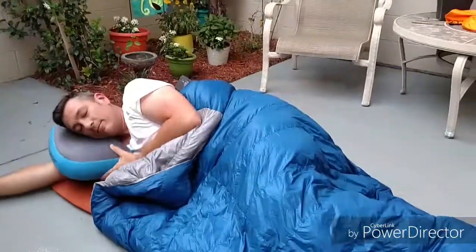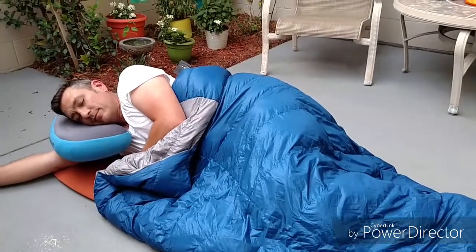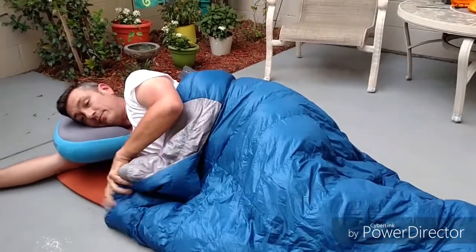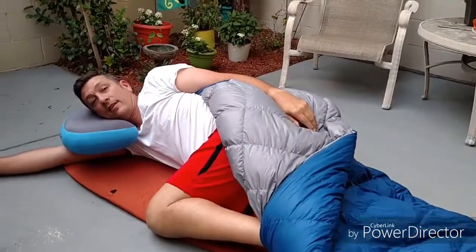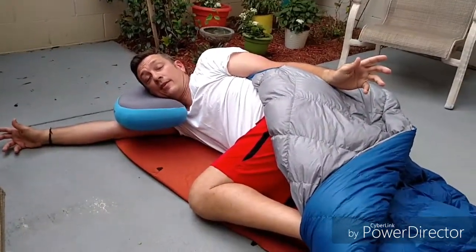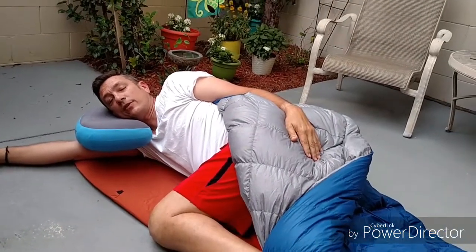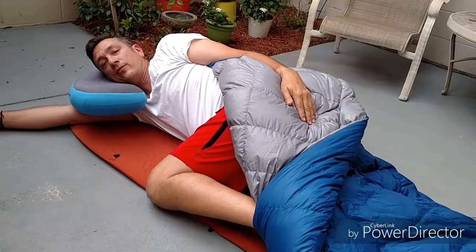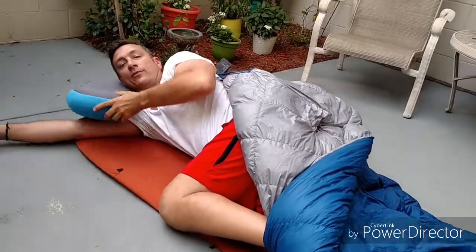I sleep very cold and was very concerned, but every night I've gone to sleep with socks on, I kick them off because it's so warm and toasty. It works great for us old folks. I sleep much warmer than her, and so I find myself doing this once in a while during the night, even down in the 40s and 50s here in Florida. But the system works really good for us.